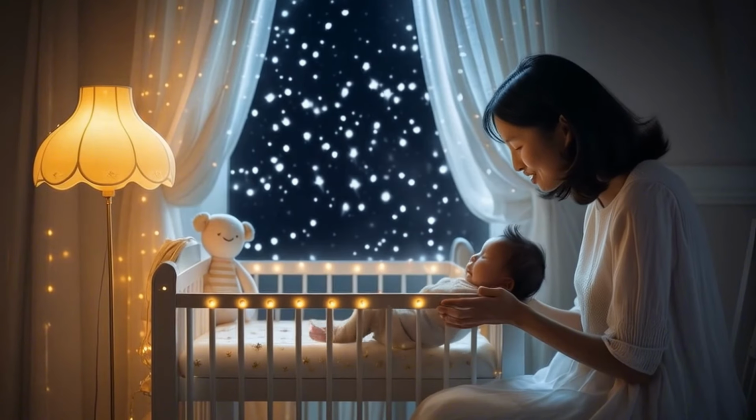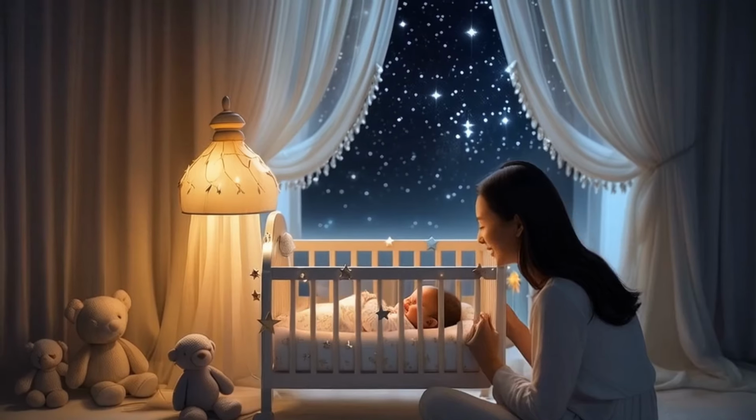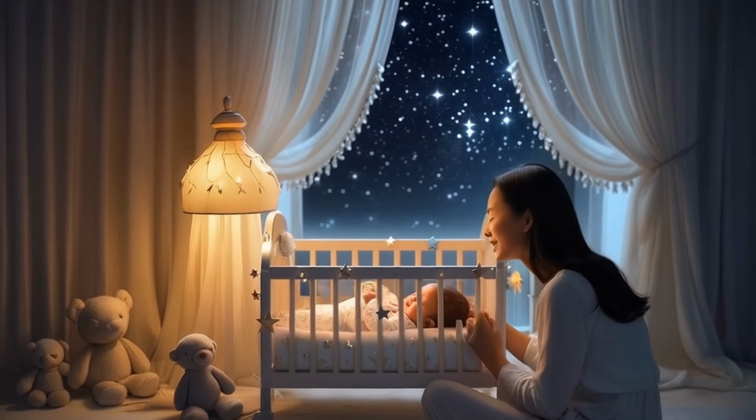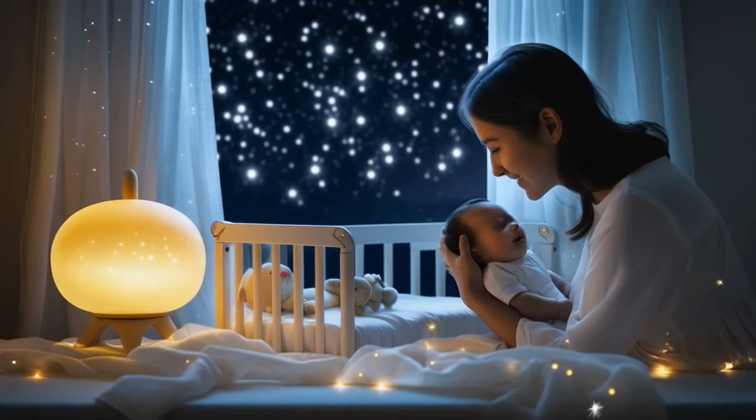Tip 10. Sing a soothing lullaby. Your voice is comforting. Sing a soft, simple lullaby to relax your baby and strengthen your bond.